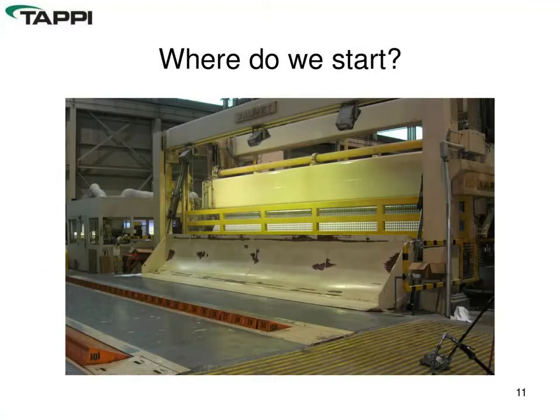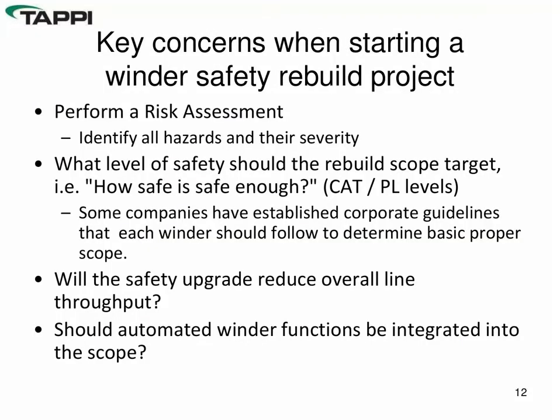All right, so if you think about winders in your mill, the big question is, where do we start? You've got a lot of things to think about, but you've got to actually begin the process. How we typically go about doing that is, first item is to perform a risk assessment, which is done via winder vendors, or mills will do that themselves, or some corporations will have a team that goes to their other locations and comes up with that list of hazards. But basically, we're identifying the hazards themselves and the actual severity. And then the point there is to try to prioritize what are the most important things to address.